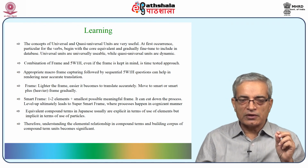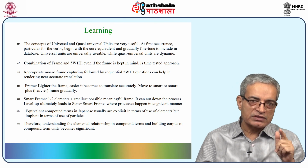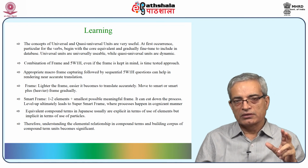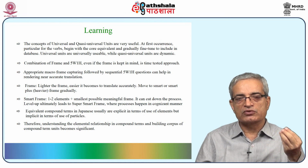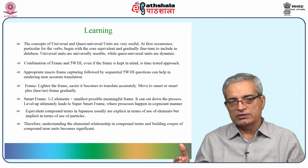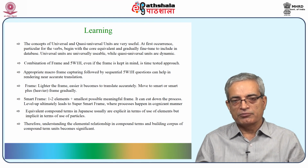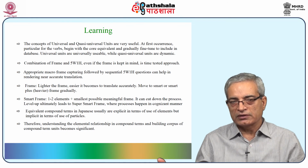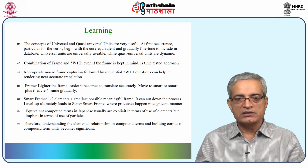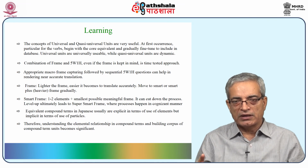Now about the smart frame, let me first say that in this module we have focused on the frame capturing. How you capture the frame. The smallest frame is actually the best technique. Going beyond this smallest one is good, because then you'll be saving on time. But this should be attempted only when you have enough experience to do so. So one or two elements plus the smallest possible meaningful frame is the smart frame. It can cut down the process. There's no doubt about it.